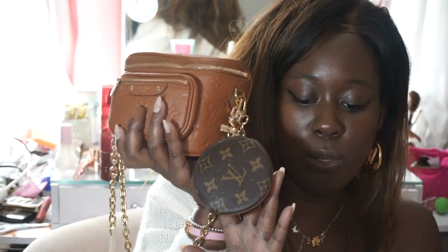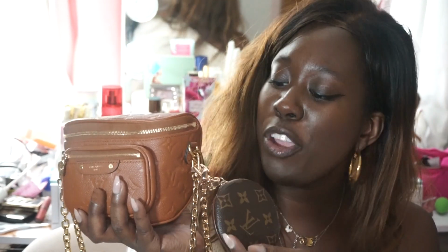But just another little thing that you can do with your bum bag if you have the older style coin purse, or if you have the new one, just attach it to the side. It looks really, really cute. I think it's perfect for fall.